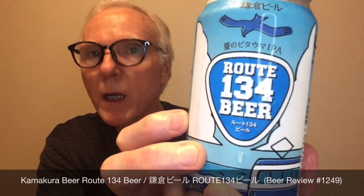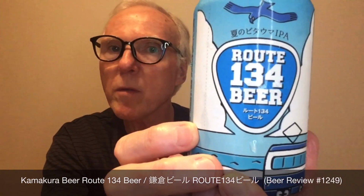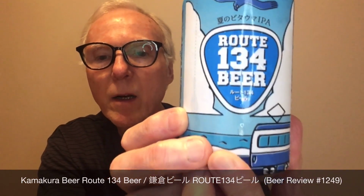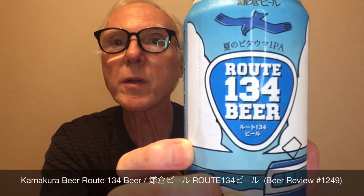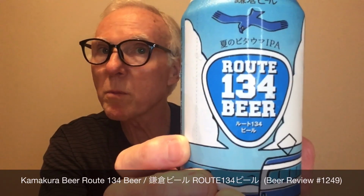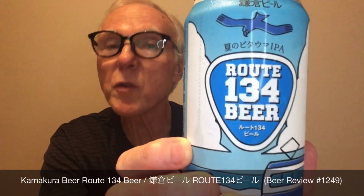This is an English style IPA, 5.5% alcohol. I do not know the IBUs. On RateBeer, no ratings, it's not even listed. On Untapped, 57 ratings when I checked, and the average was pretty high, 3.66 out of 5.